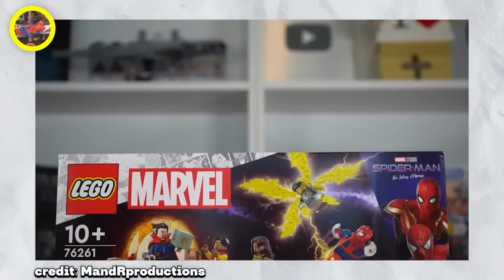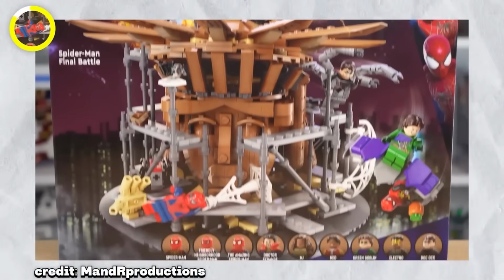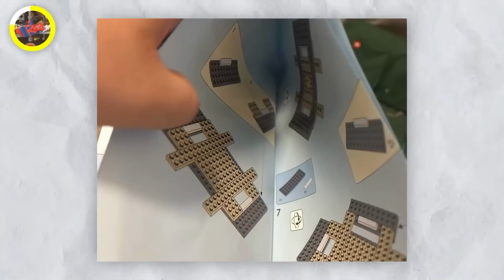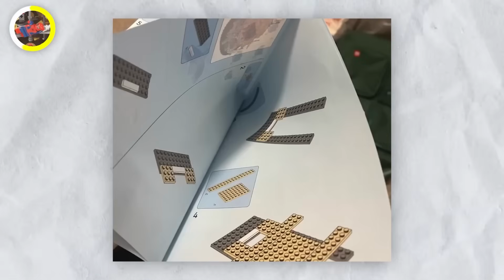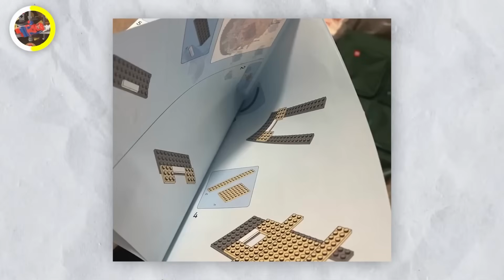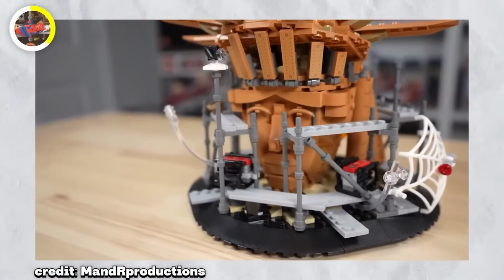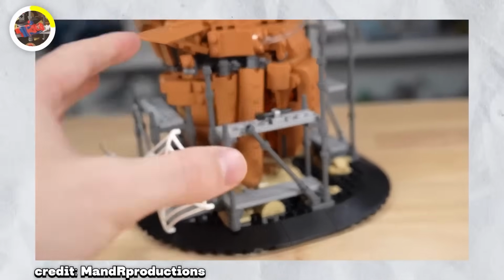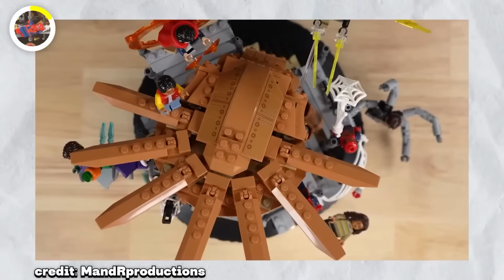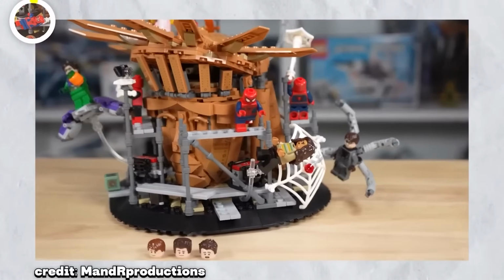And last on the list, we've got the Spider-Man Final Battle Set's instruction booklet, which was a bit of a mess. It was printed sideways and stapled on the wrong side, making it a headache to follow. It's like trying to build with the manual flipped on its side and all jumbled up. While wonky instructions aren't as exciting as misprinted pieces, they're still cool finds for collectors. Dealing with them makes you rely more on your own skills, turning building into a bit of a puzzle. Despite the potential frustration, it's pretty satisfying to conquer the challenge and finish the set anyway.